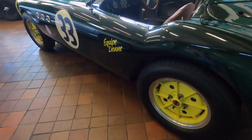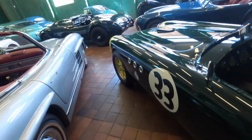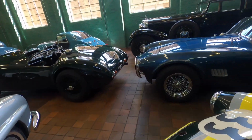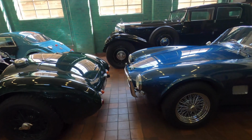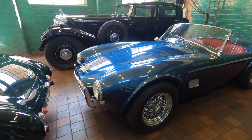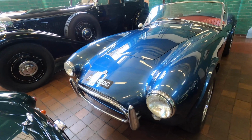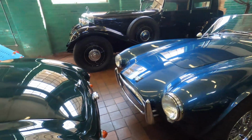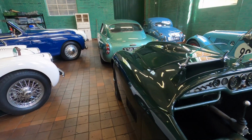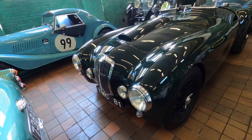And it's very fine, with yellow wheels. Next to that then, we have this amazing original right-hand drive AC Cobra that is one of the very few remaining AC Cobras in mint condition that are right-hand drive. Most of them have been written off or very severely damaged. In front of that is this very green Frazer Nash. It's a very nice looking car for 1953.